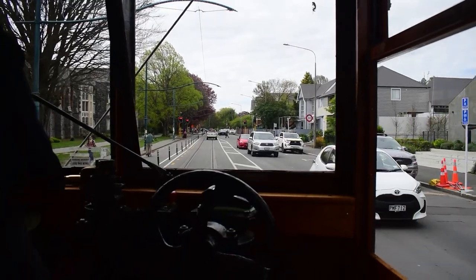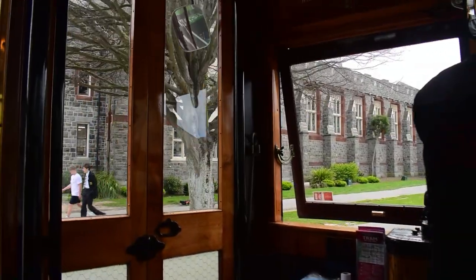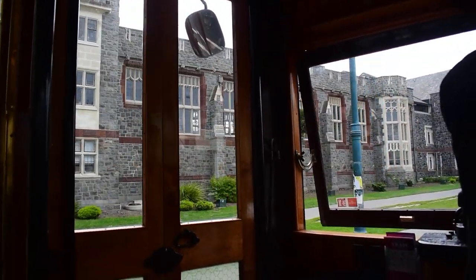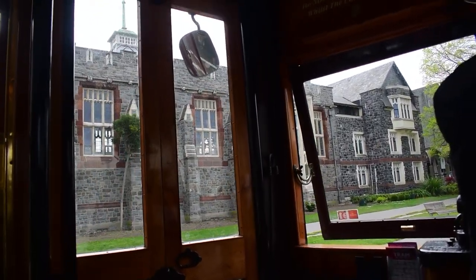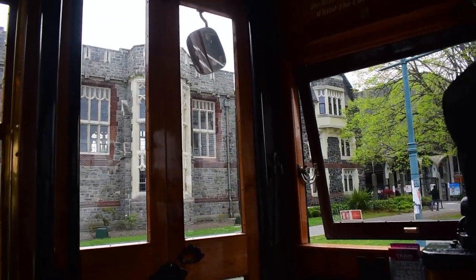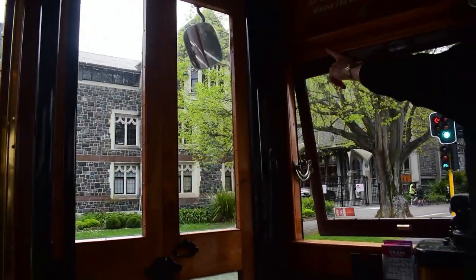Now, the wonderful old building we're looking at on the left is part of Christ's College. This is a very well-known, very old and quite expensive private school. It's a boys-only secondary school, which has been here since the mid-1850s. Very English-style place, very expensive place to send a boy, and lovely buildings if you look through this gateway here.